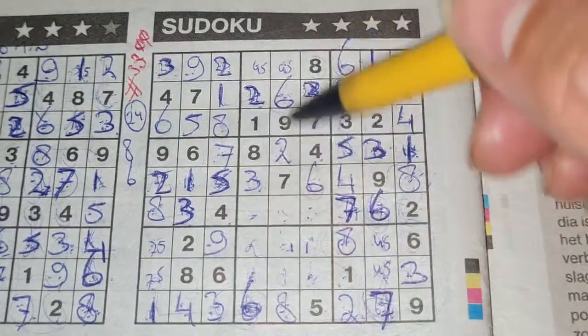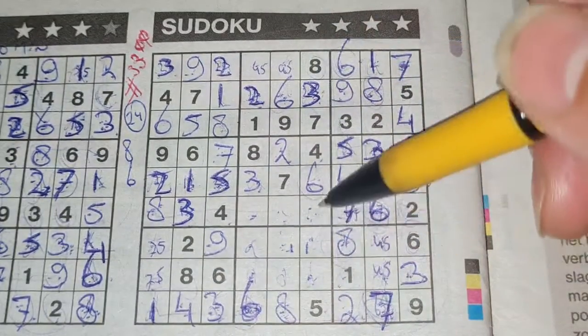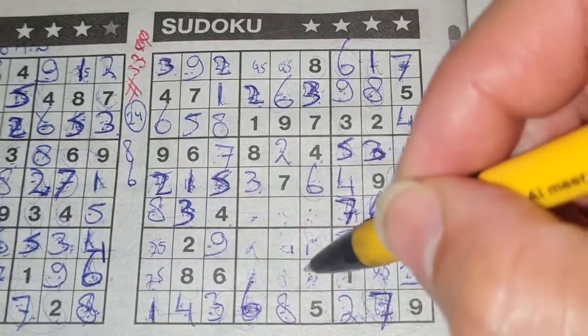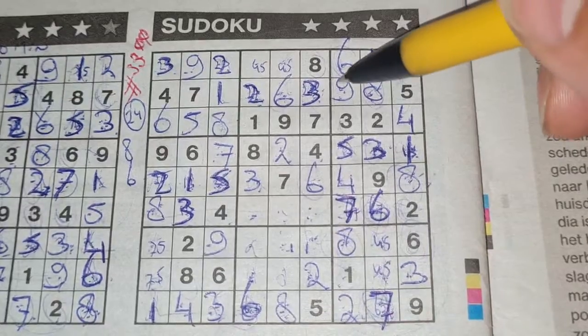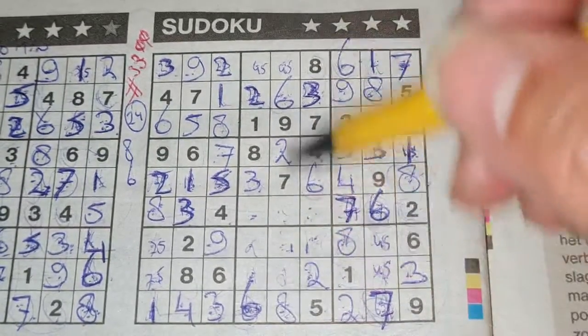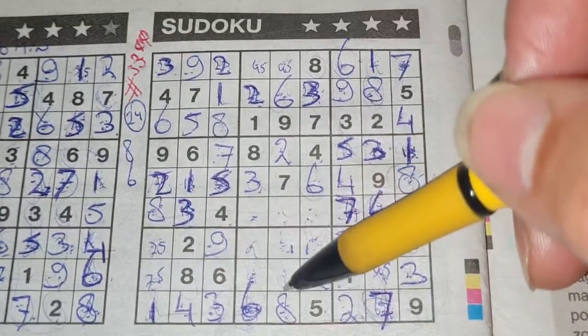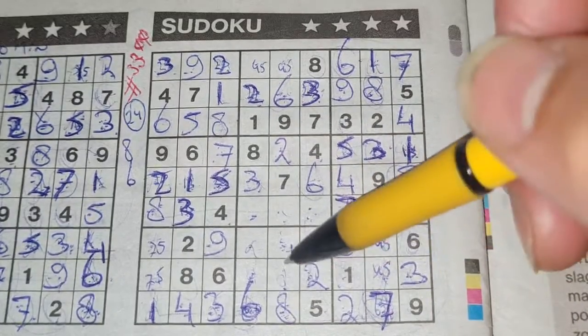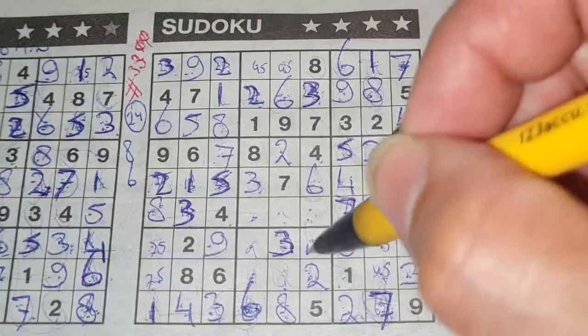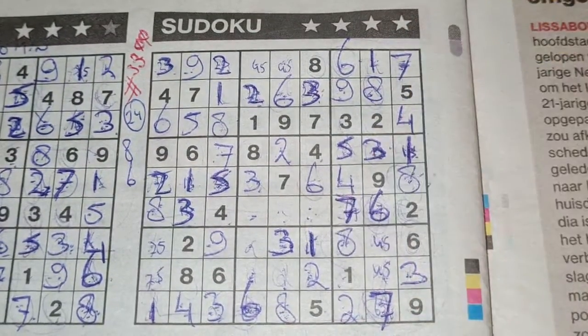2 in this column, 2 in the middle column. So the column next, the only 2 places for the 2 should be here or there. We see there 2, no 2 there, 2 should be there. 3 in this column, 3 in that column. So the column between the middle column, the only 2 places for the 3 should be here or there. We see there 3, no 3 there, 3 should be there. And I've eliminated the 1, so the 1 goes there.